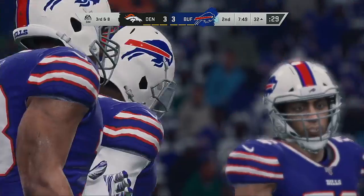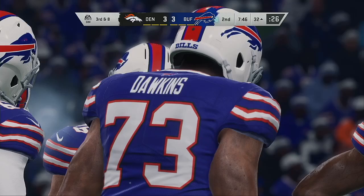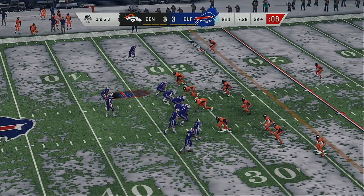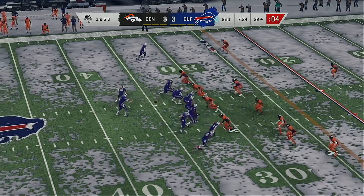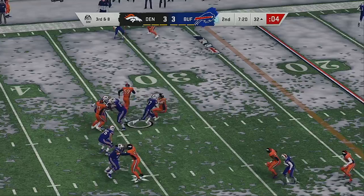Nice job there defensively to clamp down, because really, they've been on their heels this drive. Agreed, and they really needed that one for confidence, just to feel a little bit better. But I don't know if I would be daunted by them stopping me on one run. This drive has gone pretty well. I could come right back at them.